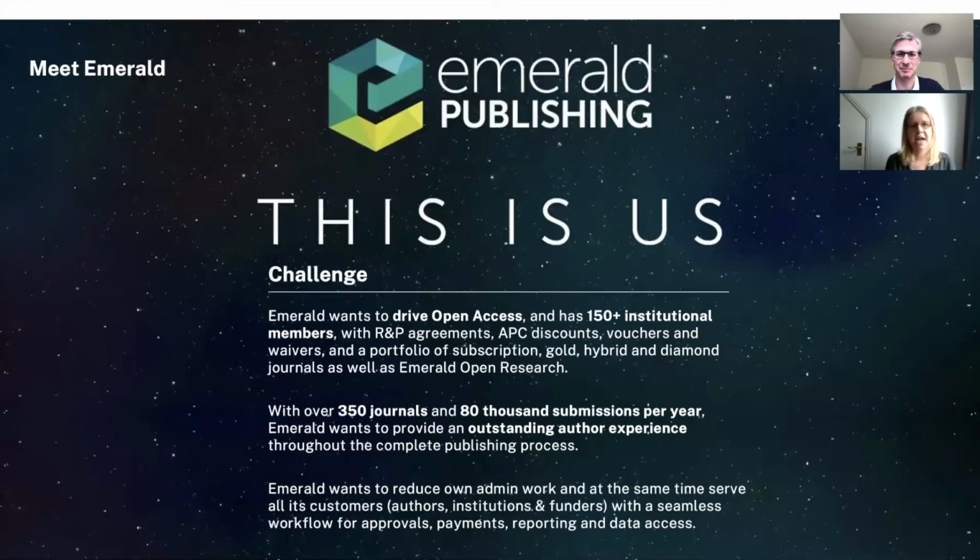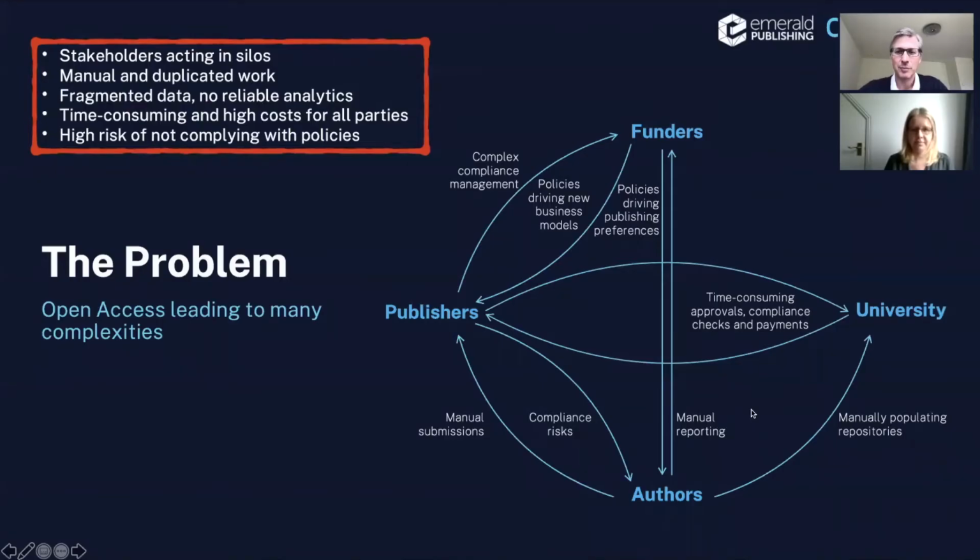Just to introduce you, we have high ambitions and want to drive open research forward. And we already have RMP agreements, discounts and waivers in a combination of green, gold, hybrid and diamond journals. And with a portfolio of 350 journals and about 80,000 submissions per year, it's critical for us to provide an outstanding author experience. And we want to serve all our customers with a seamless workflow for approvals, payments, reporting and data access.